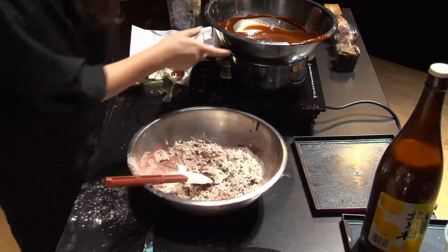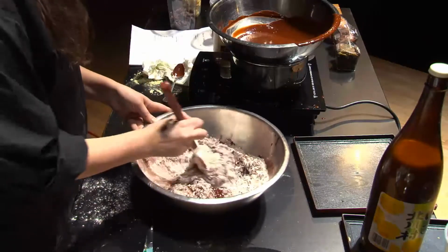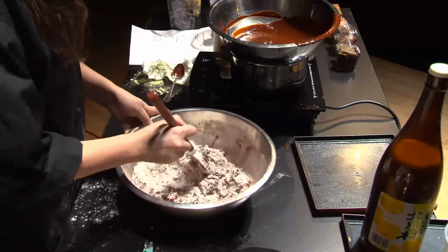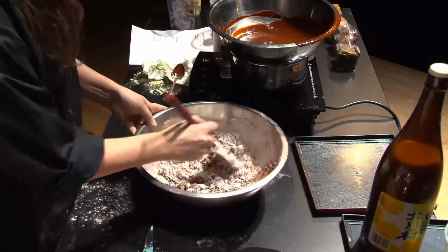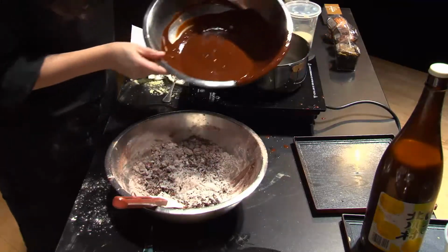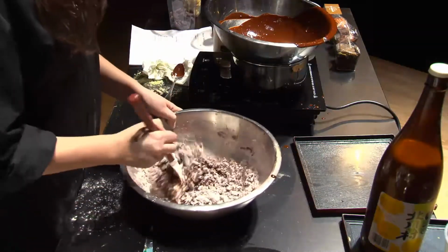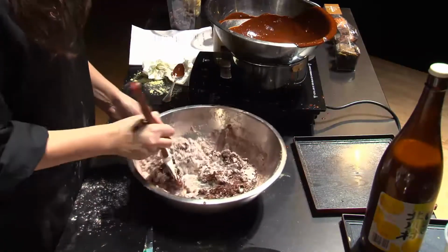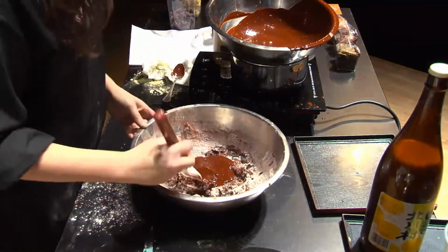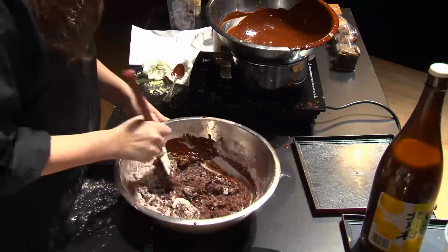And your brownie batter should be a little more wet than your muffin batters. Because your muffin batters you could maybe scoop, and my brownie batter you're usually gonna pipe. Oh, now it's starting to look like brownie batter.